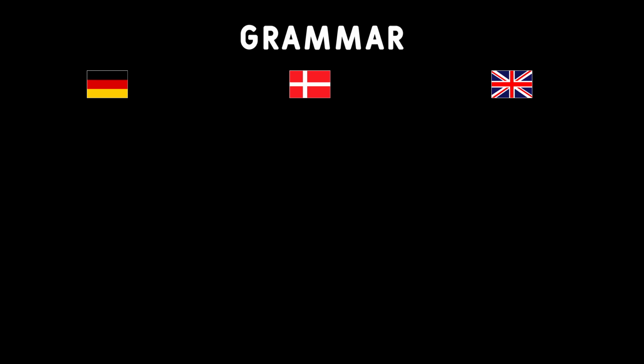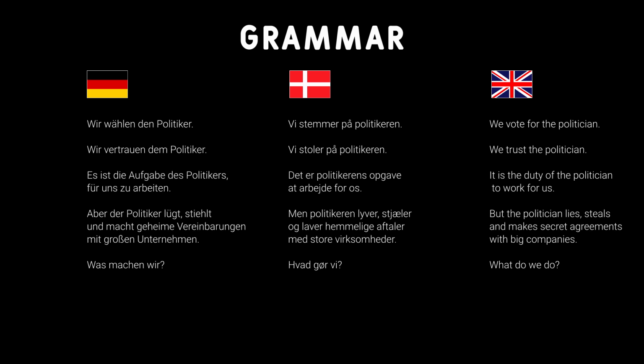But declination happens in nouns in German, which doesn't happen in English or Danish, right? So let me give you here the German sentences. Wir wählen den Politiker. Wir vertrauen dem Politiker. Es ist die Aufgabe des Politikers, für uns zu arbeiten. Aber der Politiker lügt, stiehlt und macht geheime Vereinbarungen mit großen Unternehmen. Was machen wir? A little story here for you.